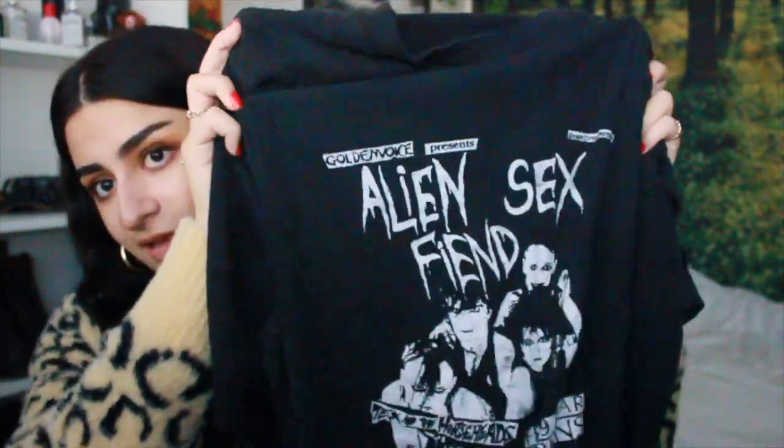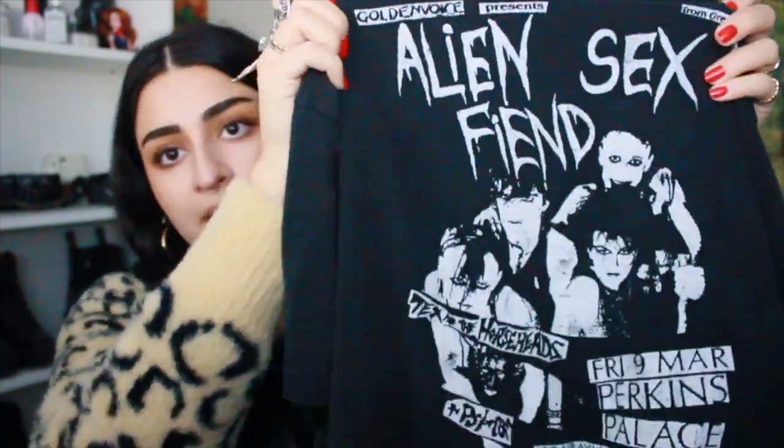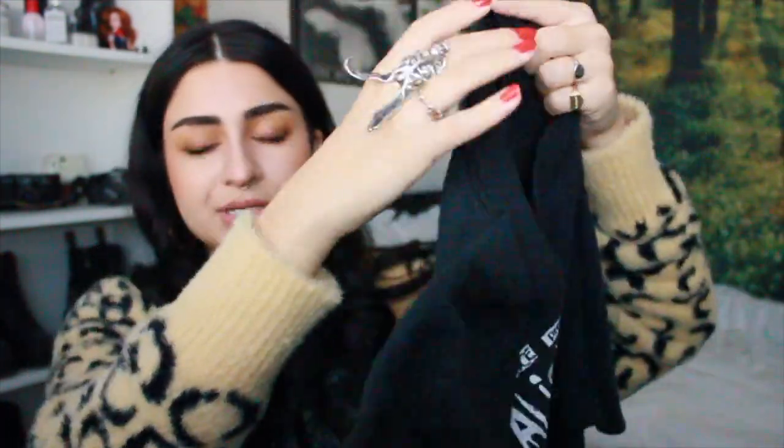This shirt you probably saw in my last video if you watched that. This is an Alien Sex Fiend shirt. I got this one off of Etsy actually because I really loved the print. It was originally quite a stiff cotton shirt, which I actually prefer when I buy these types of t-shirts just because they wear very nicely. And in my last video I did a DIY where I thinned this one out, distressed the graphic a little bit, and just made it overall more comfortable to wear.